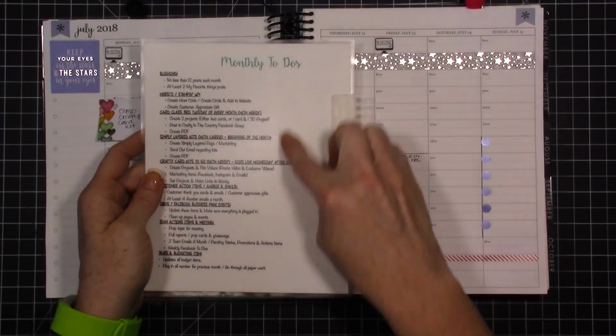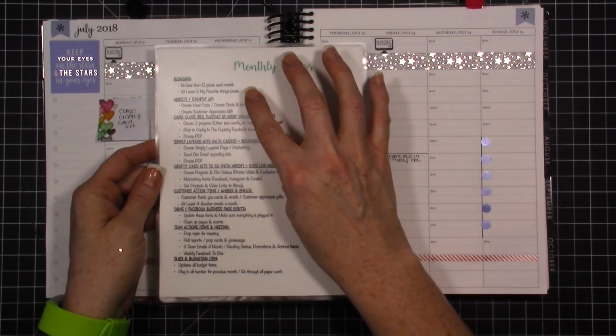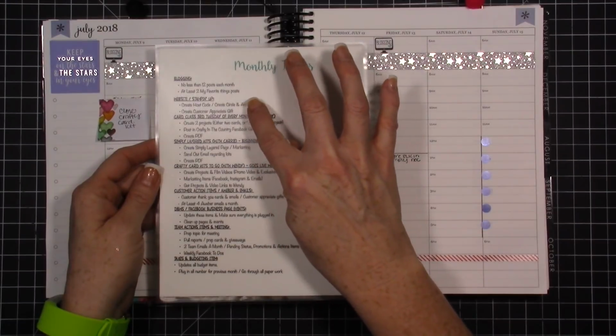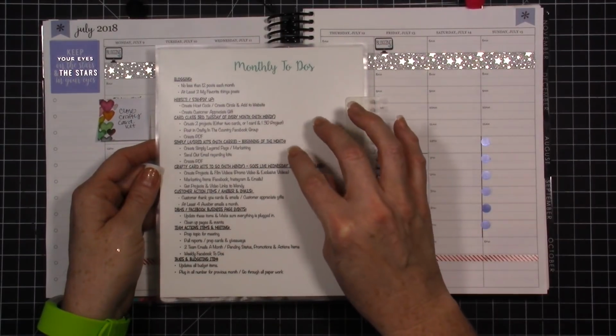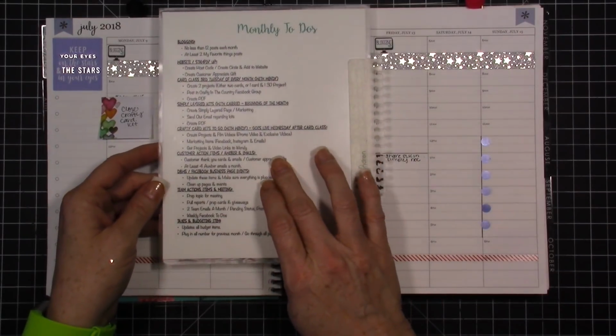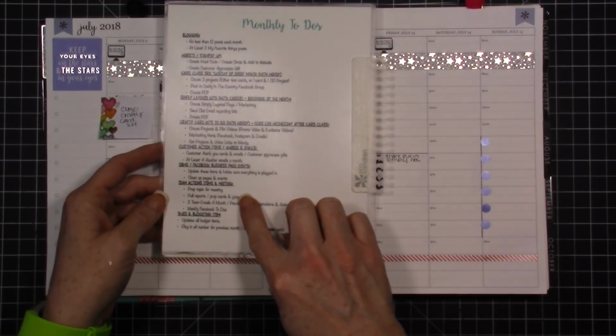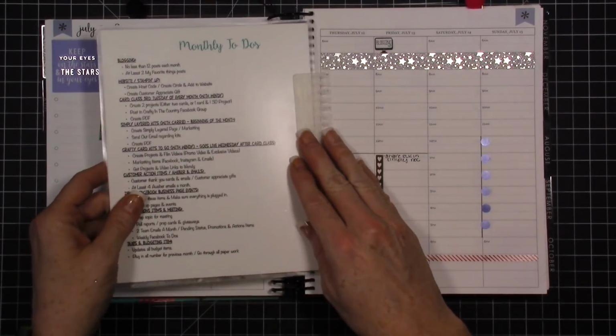And then when you flip it over, I have monthly to-dos, and this is broken up into blogging, website and Stampin' Up, my card class, my Simply Layered kits, my crafted card kits to go, customer action items, Facebook business event items, team action items, taxes, and budgeting items.